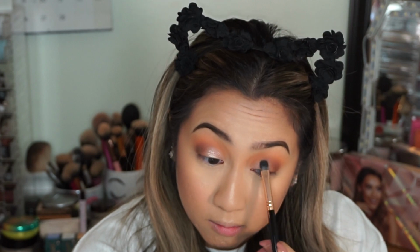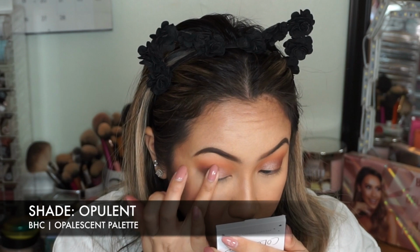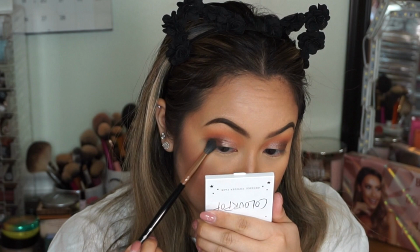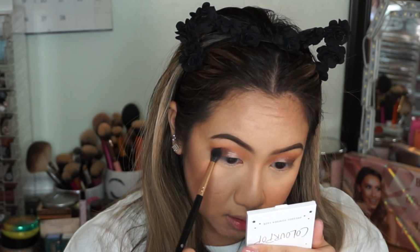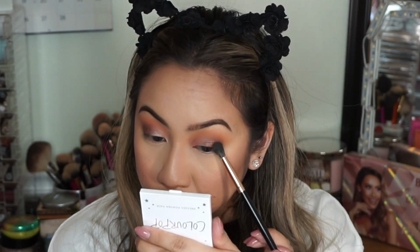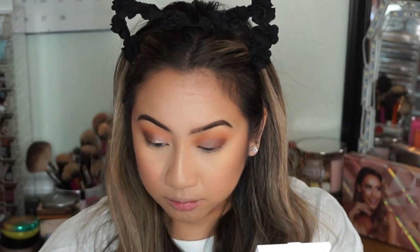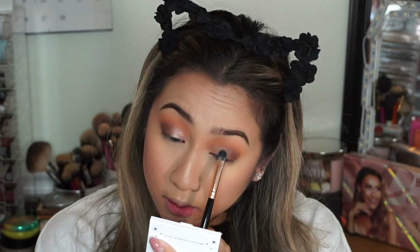The next shade you'll see me pick up is a kind of dark shimmer shade. I want to mix that in between the pink romance shade and the outer corner shade. I kind of just want to create a gradient, if that makes sense. Now you see that I'm taking my blending brush and just tapping in that outer corner to make sure everything is blended. As always, we do not want any harsh edges.